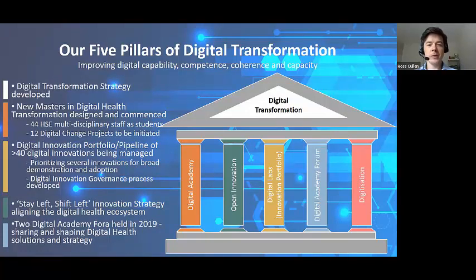The next one we talk about is the HSE Digital Labs, our innovation portfolio. So before COVID, we had more than 40 digital innovations that we were managing through our various pipelines. For the period of COVID-19, which I'm going to specifically focus on today, we've had to push that portfolio aside and concentrate on solutions that are specifically COVID related.